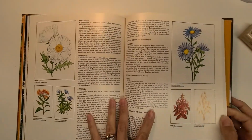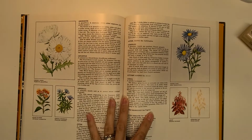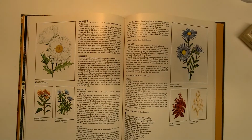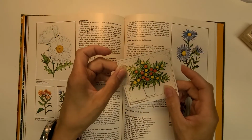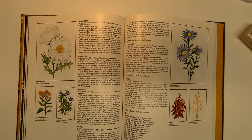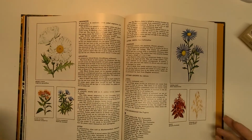And this is why I love these books, because there's such pretty imagery in the background. That's what I've been making all of my little tags out of, that I've sewn and put tabs on and stuff in the past. So that's where all of those images have come from, these type of books.